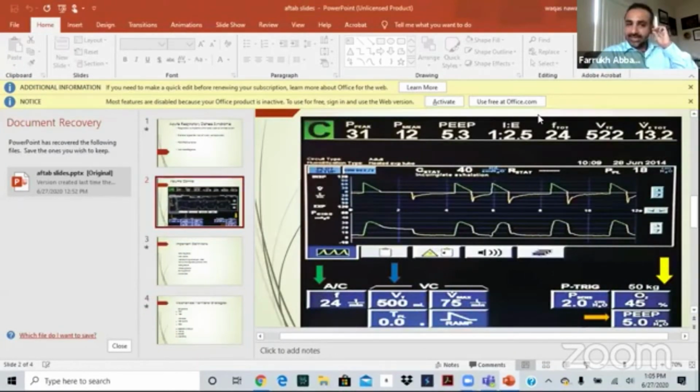So just remember in ARDS, the thing that improves survival and reduces mortality, the most important thing, is low tidal volume ventilation. So you have to understand this slide in order to understand low tidal volume ventilation. You see on this slide on the left lower corner, there is F, which is respiratory rate. There's VT, which is tidal volume. And then on the right lower side, you see PEEP, which is set as 5. And above PEEP, you see O2, which is FiO2. So these are the four most important parameters that you will be setting on the ventilator, okay? F, VT tidal volume, on the right side FiO2, and the right lower side is PEEP.